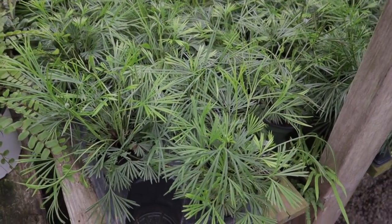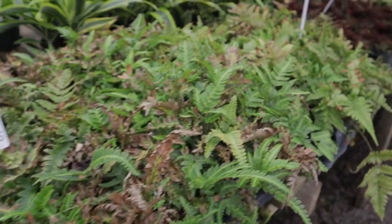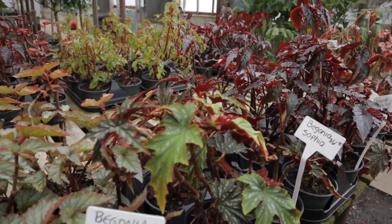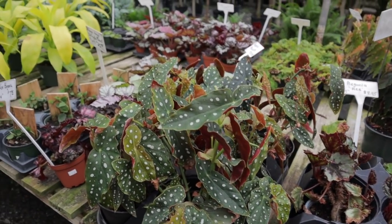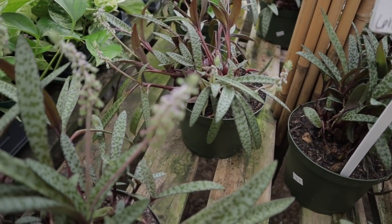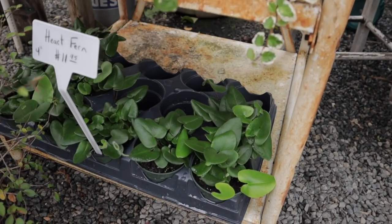Button fern, eyelash fern. I love that name. Rabbit foot. You can see the little rabbit feet sticking out there. East Indian holly. Autumn fern. Club moss, autumn fern again, foxtail fern. Looks like they have a few Cebu blues. Staghorn fern, these are larger, $19.95. Calathea white fusion, variegated creeping fig. Then we have the lovely heart fern, $11.95.